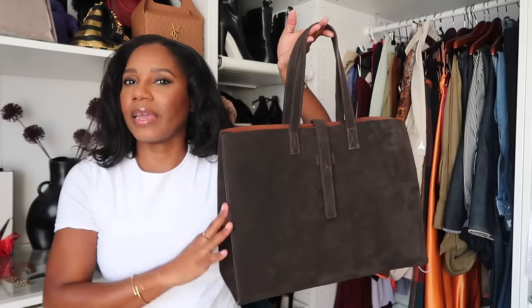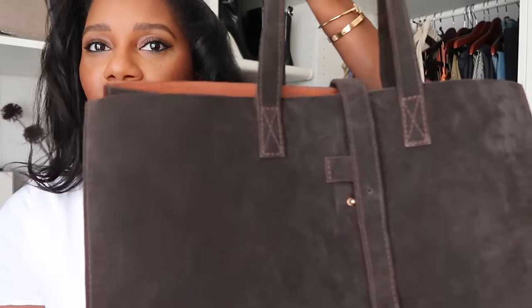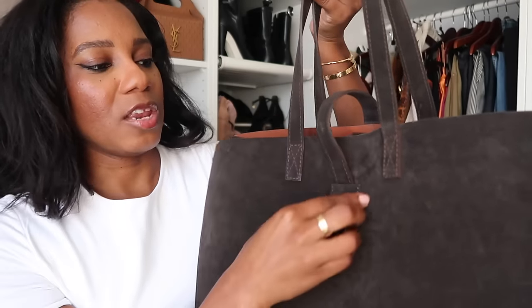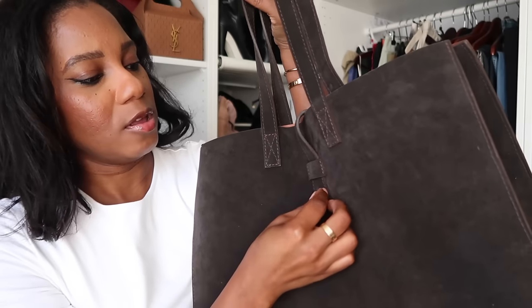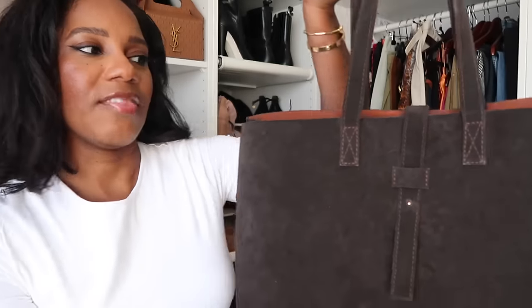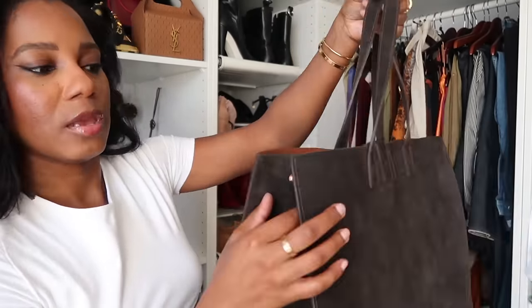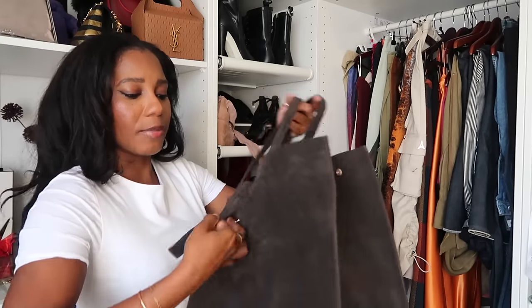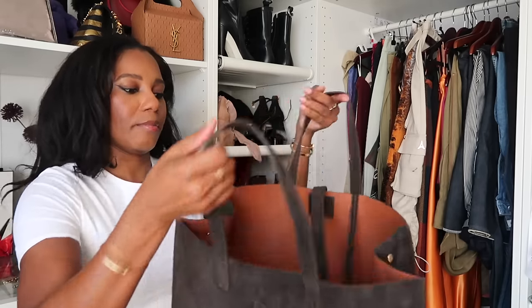This is their carry-all bag, and I love it. It definitely gives me like the Row Margaux-esque type of bag without that price point. I believe this was around $200, and it's so beautiful. It has a little strap here that has a hole, so you just kind of put it through here. And then you can clamp it with this little gold piece. And that's how it stays closed on the sides. It does have button snap closures as well. But you can unhook them to expand the bag if you have more. And it's just a beautiful suede bag.